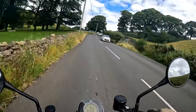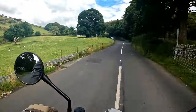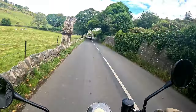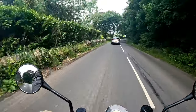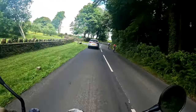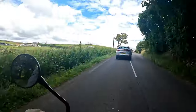Welcome back, YouTubers. You've probably had the walk around of the new Vitpilen. Like a Svartpilen because of the handlebars that are on it. Thought we'd just have a ride up here and show you what this little thing can do. And it's not really a little thing.